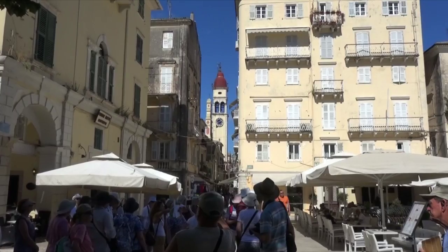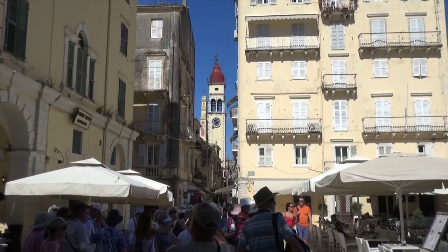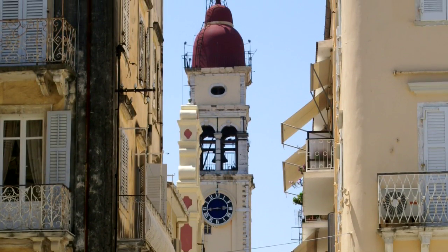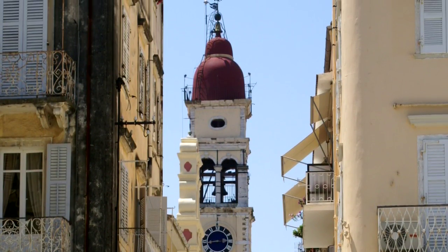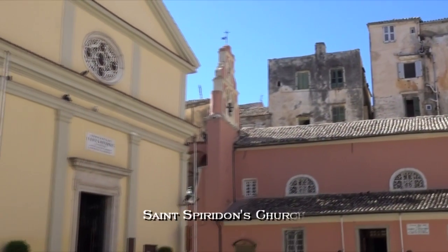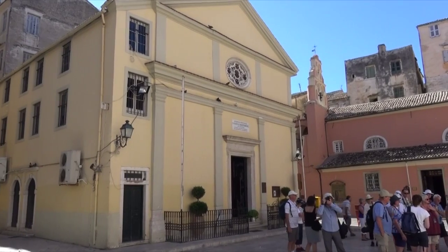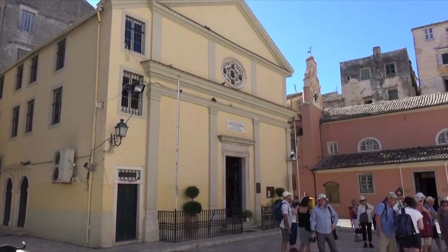There are about 37 Greek Orthodox churches on Corfu, but the Church of St. Spyridon is considered the most famous. Its bell tower is the highest in the Ionian Islands. Dating from around the 1580s, it is modelled after a Greek Orthodox church in Venice.